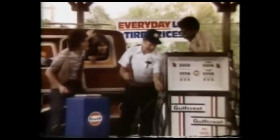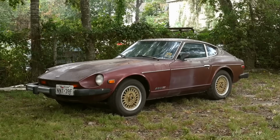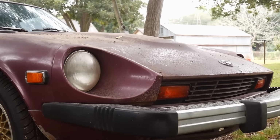The year is 1978. Space Invaders just came out, the Village People released the song that will plague every public function for the rest of history, and this car right here rolled off the assembly line in Hiratsuka, Japan. But clearly, it's been a long time since this guy's last been there.